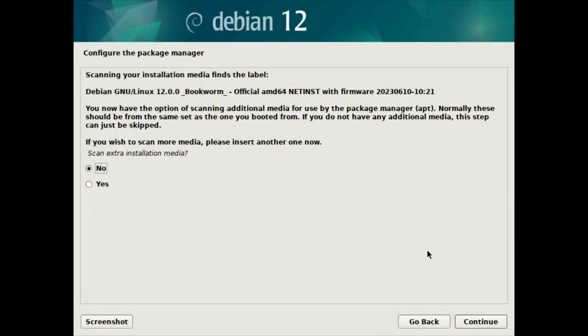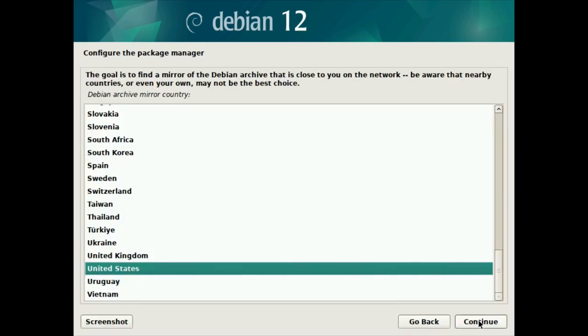Okay, so we're at the point now where it's asking if we want to configure the package manager, and it says if you wish to scan more media, please insert another media, probably a CD or a DVD. In this case, I'm not installing any additional media. I'm only installing the Debian GNU Linux 12.0.0 bookworm firmware and core installation. So I'm going to say no here and click continue.